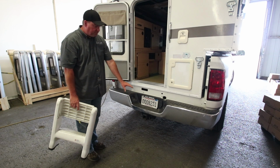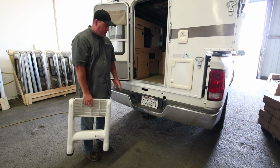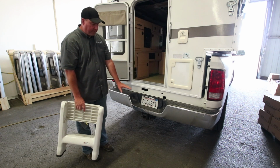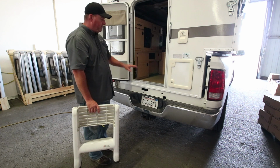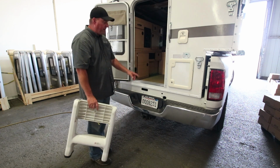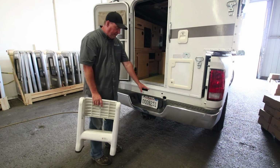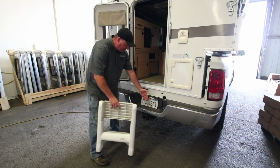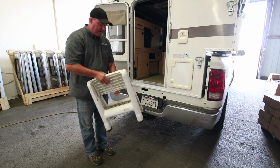Entry step is important. Customers don't always think about it, but they do ask about it. Having some way to get in and out of your camper easily, safely, with stability, it's important. You're going to need some way to get in and out of here. Stepping on the bumper, up into the door, on a rainy night, this is wet, not always a good platform. You don't have a lot of space there to step on and it gets slippery.